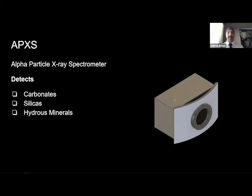The APX is an X-ray spectrometer used to identify geological minerals on the surface using X-ray radiation. The X-ray radiation allows detection of invisible compounds to identify the following geological minerals.